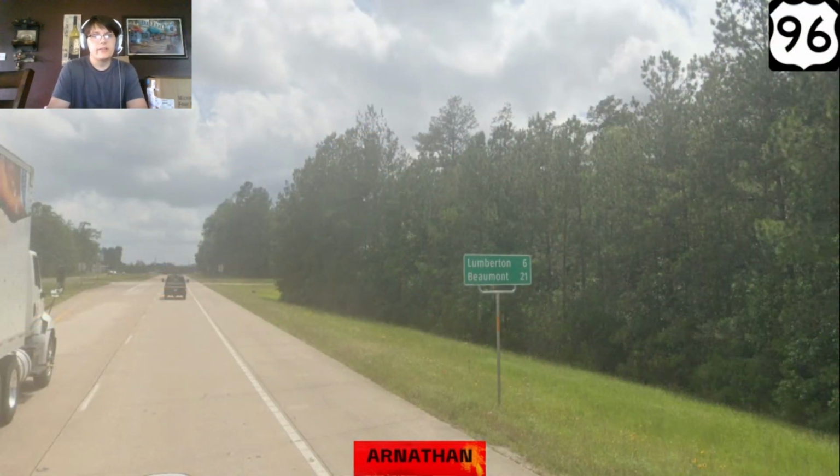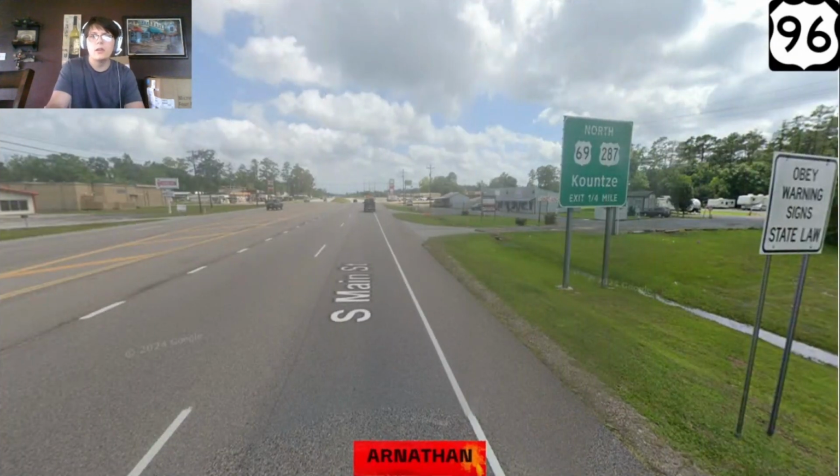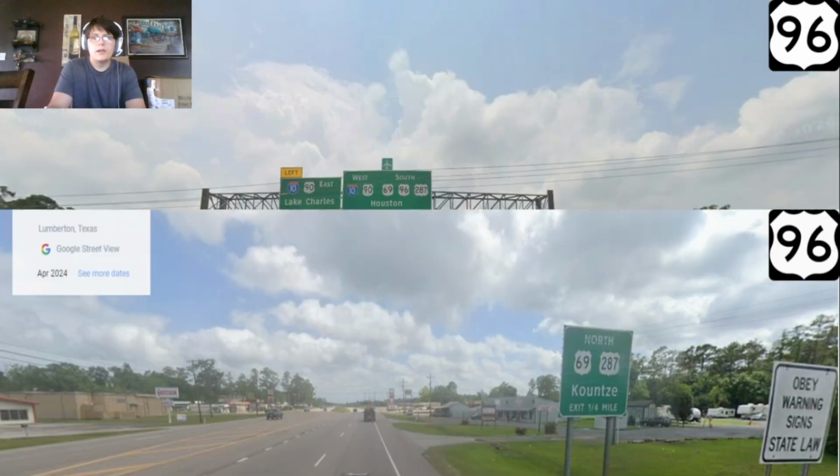But here in Silsbee, we have Lumberton and Beaumont 21. Like, Texas, what are you? Just sign Beaumont, at least from Jasper. Like, could you at least sign it from Jasper? And then here in Lumberton, we just get Beaumont 12, which is fine. I mean, Port Arthur could be on the sign too, but Beaumont's bigger, so I'm okay with it only being on here. We meet with 69 and 287 for Koontz, exit in a quarter mile.